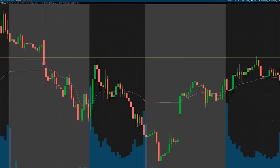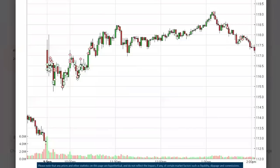Scale out into those moves. You can kind of see this is me being very active, scaling out, very active. This is everything you just saw in the video. Then we start to compress. I buy a little more. We get the momentum break that you guys saw. I sell out into that and then just kind of ride it into the potential highs.